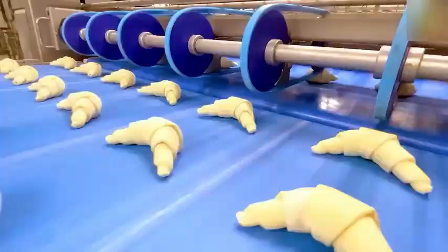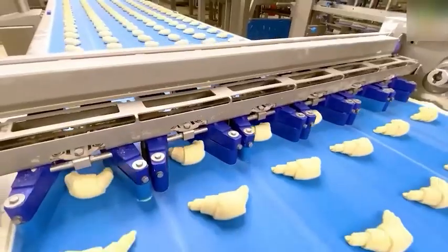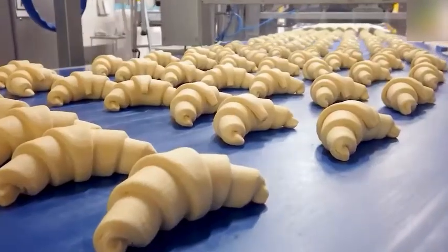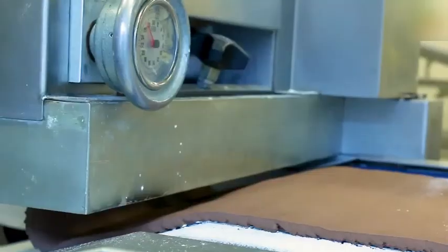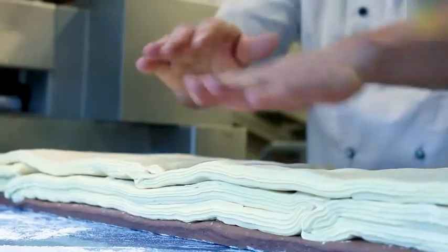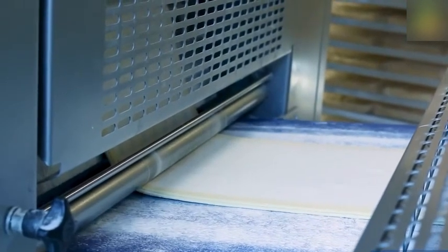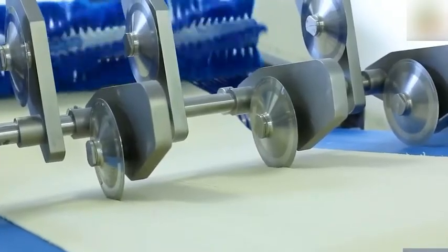And speaking of flavor, croissants are like the culinary chameleons of the pastry world. We've got raspberry, chocolate, and who knows what else, all created to tickle the taste buds of foodies around the globe. Factories are cranking out these delicious variations to satisfy every craving, proving that croissants really can do it all.